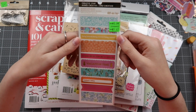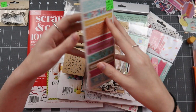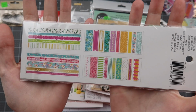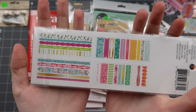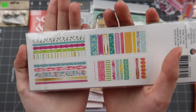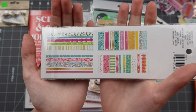Next, the same price, I got these Recollections washi stickers, and I've used these ones before, but I love some of these colors here. There's some like pineapples, flamingos, tropical flowers, and I thought these would be great for the vacation I just went on, and some of the other ones I've taken, because tropical is not where I live since I live in Florida, so I thought these would be great.